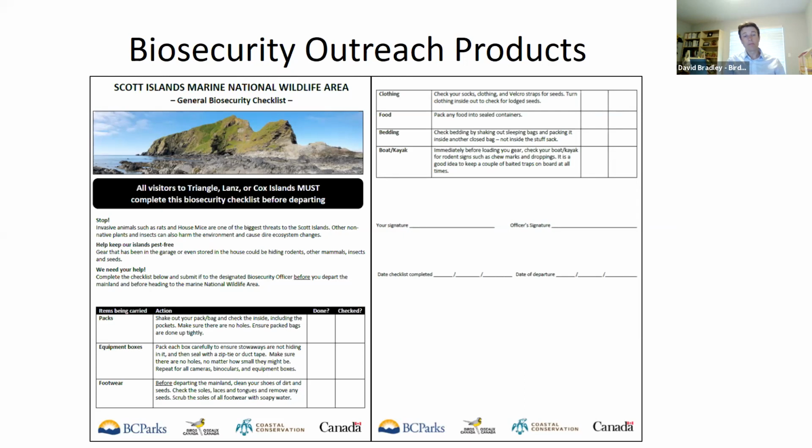So they've all been produced, and they're currently sitting on our computers, and some of them printed off, and we're about to get them out to the public. The first thing we've done is produce a biosecurity checklist for the main Scott Islands with seabirds breeding on them, such as Triangle, Lanz, and Cox Island. These are the most likely islands to be visited by people.